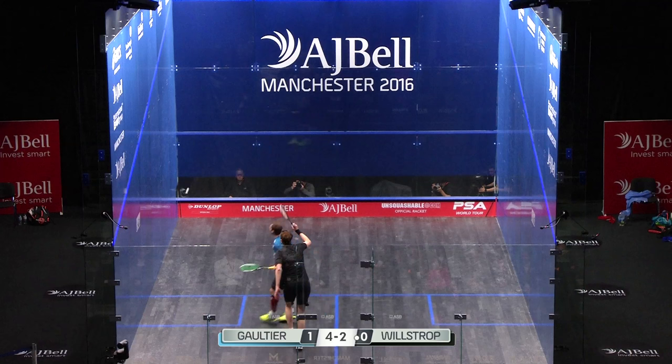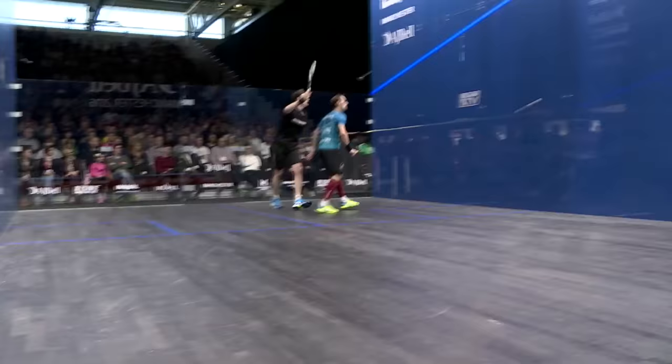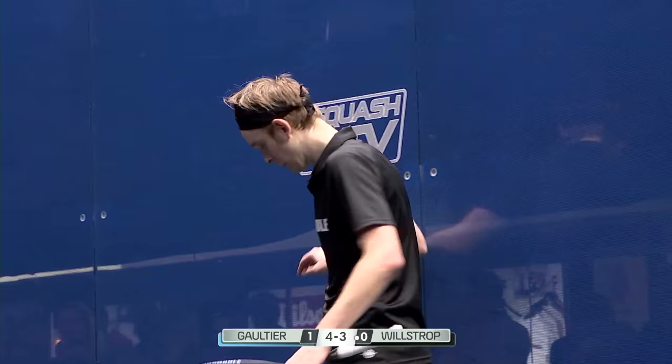Again, you can hear the racket of Gaultier. Oh, wow. Talk about the racket. We've already seen a few wows from Gaultier, but this is vintage Willstrop. Noise of the racket. 3-4. Tight to the sidewall, and then the beautiful finish controlled into the opposite corner.